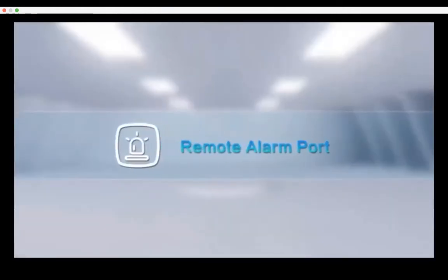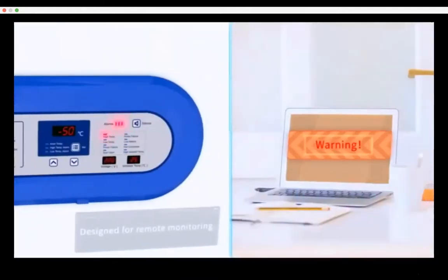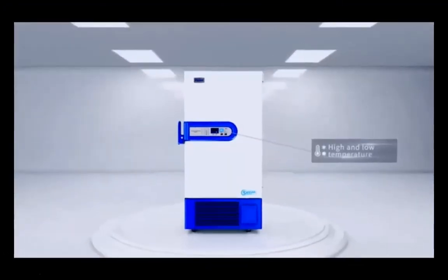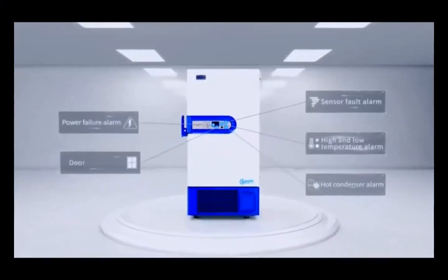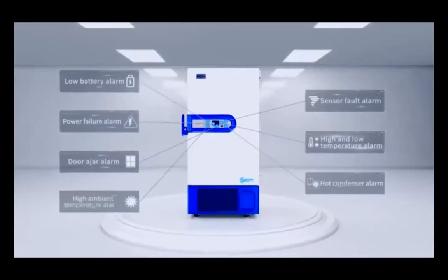Remote alarm port, designed for remote monitoring. Malfunction alarms: high and low temperature alarm, sensor fault alarm, hot condenser alarm, power failure alarm, door ajar alarm, low battery alarm, and high ambient temperature alarms are included.